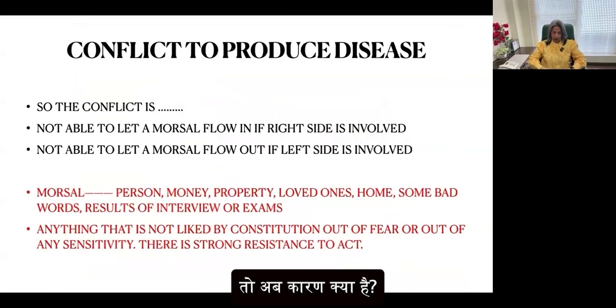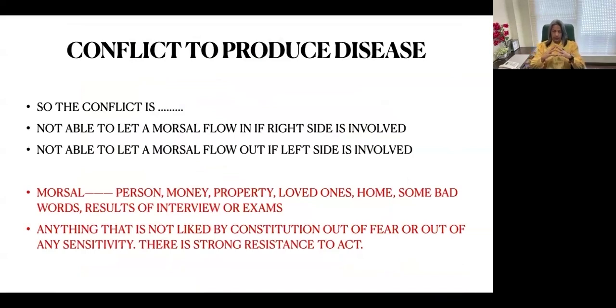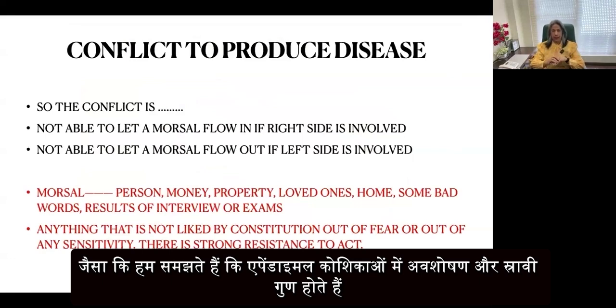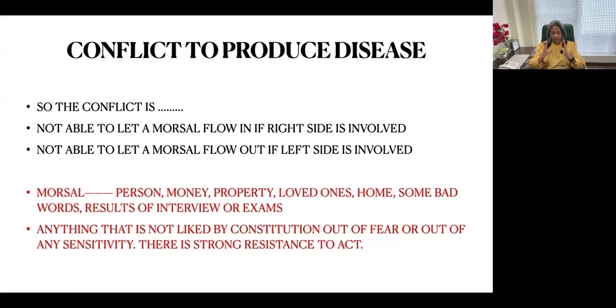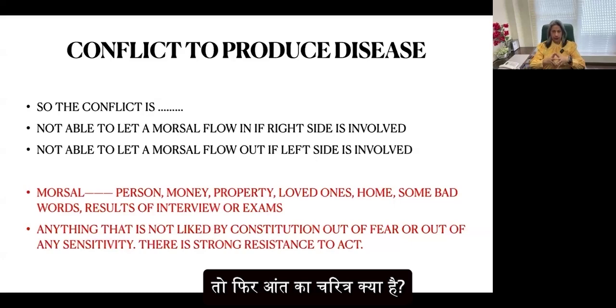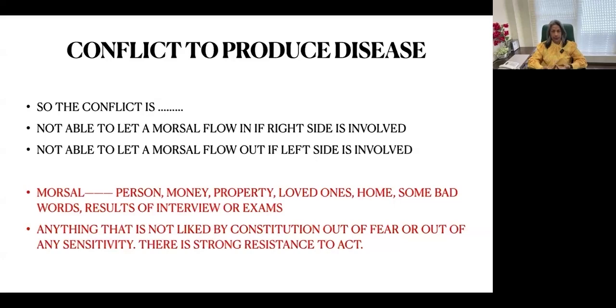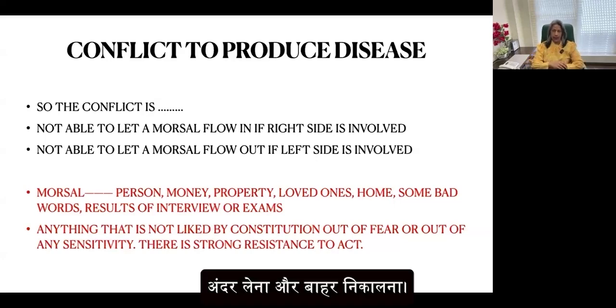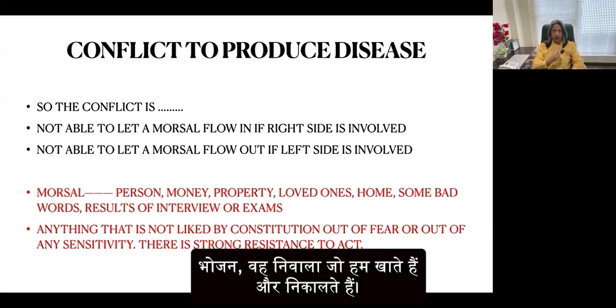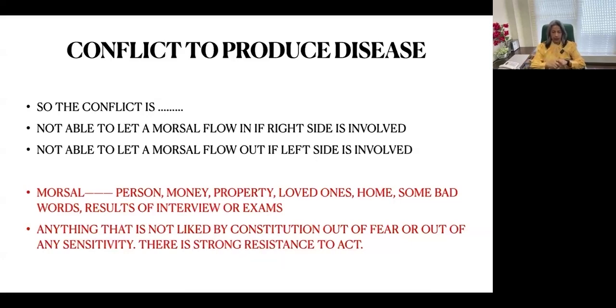So now what is the reason? The reason to produce hydrocephalus. As we understand, the ependymal cells have absorptive and secretory properties. So the conflict is, what is the character of the intestine? What is the character of the GIT? To take in and take out. So it is the morsel, the food, the morsel we take in and we take out.